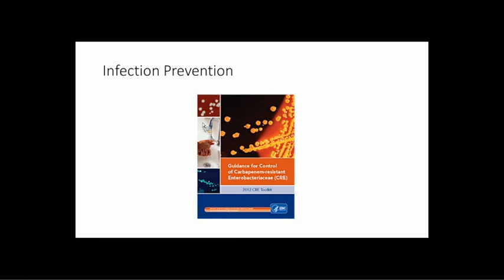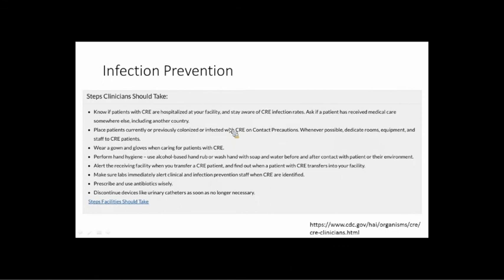Infection prevention, although I'm not going to talk much about it, is very important. And for CRE and the MDR-XDR Pseudomonas, we still do isolate those patients. And that's based on CDC guidance. So it's important to know if you have a patient with a carbapenem-resistant Enterobacteriaceae infection. Those patients should be placed in contact precautions with dedicated equipment.